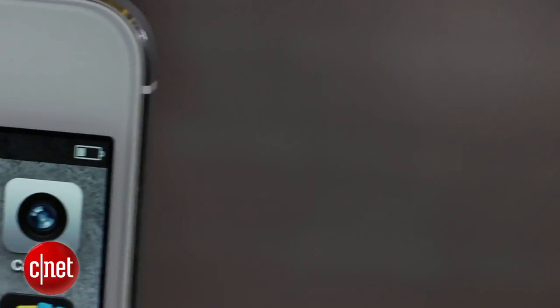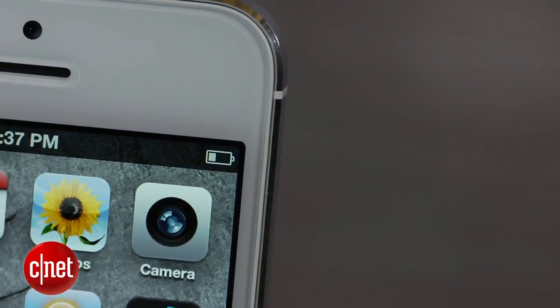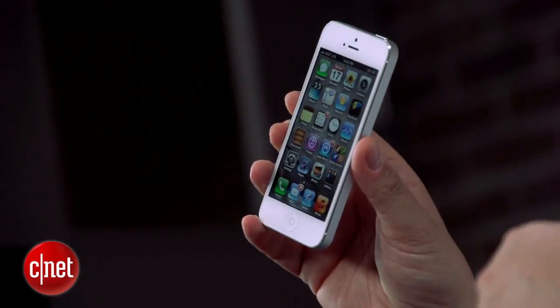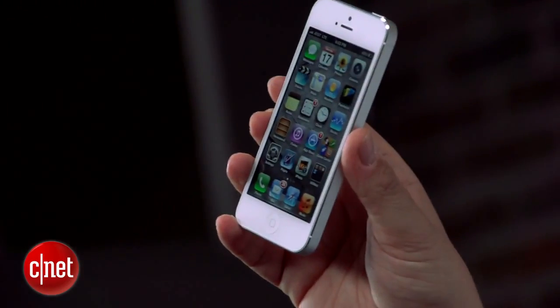Battery life so far, stay tuned for our full benchmark test, has been pretty good. I've been using it all day long, unplug it at 8 a.m., use it till the night as much as I can, and it hangs in there. It seems to be paralleling the iPhone 4S, except for the fact that this is using 4G LTE.